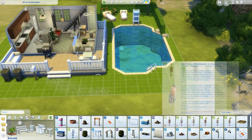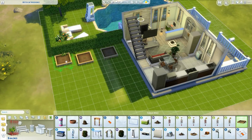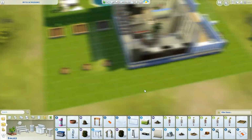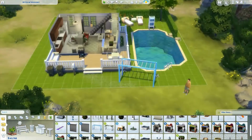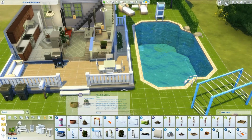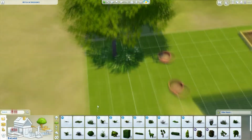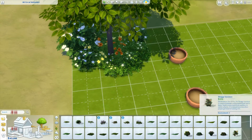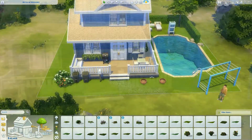This is where the neighbors started to come in for the neighborhood introduction thing, and they were just standing around like crazy. And when I wanted to make the screenshots, it took me forever to get everyone away from the house. So this is basically it for this build. I'm not doing too much, just adding some bushes and flowers, and I think that's it. Also some things to plant. We're going to the screenshots.